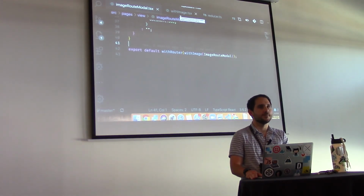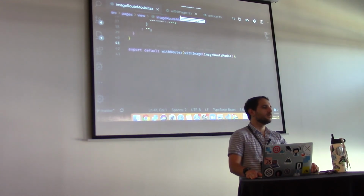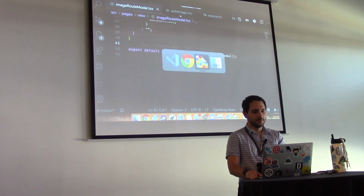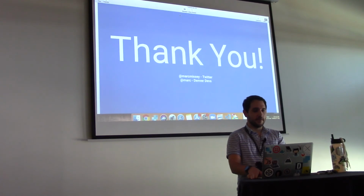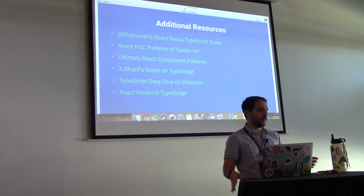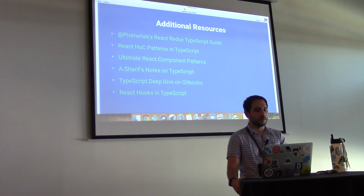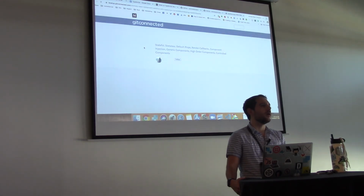Cool. Any other questions? Yes, sir. You mentioned it was a pre-seed version for after you had experience with that. Is there anything that would have made it simpler? All of those additional resources. So these are things that we found, these are links that I found after the fact. Because TypeScript has become more popular in the past year and a half, there have been a lot better articles and a lot more cool stuff to look at. Ultimate patterns, component typing patterns, I think this one's pretty good too. This internet loads. Yeah, those additional resources.